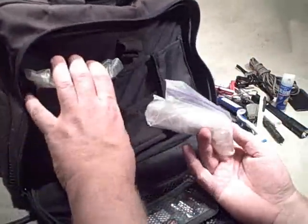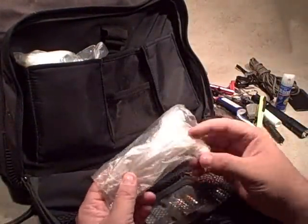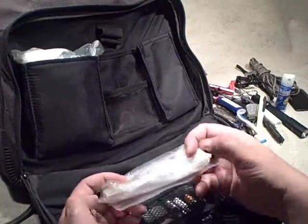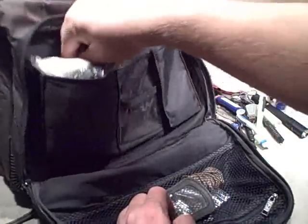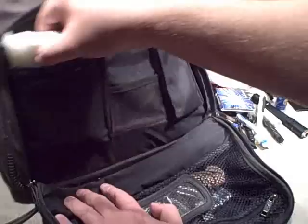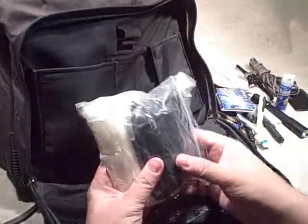On the other side is sort of the small medical kit. I've got just a Ziploc bag with some calcium tablets and some ibuprofen. So not a real intense medical kit, but that's about the extent of stuff I ever need. Unless I'm driving, and for some reason I fall asleep on the road all the time, so I like to keep some caffeine gum.